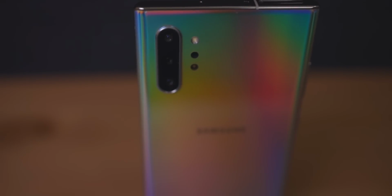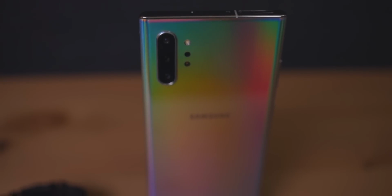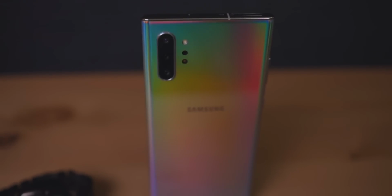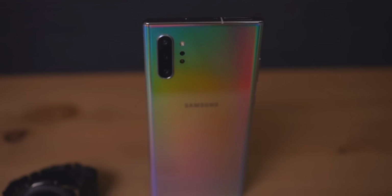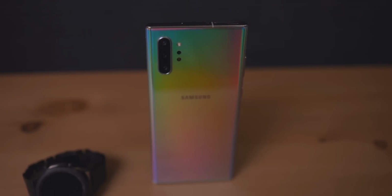Now, the front-facing camera on the Note 10 Plus, for me, is meh. It's doable, it's usable, you can get great content, especially if you're in ideal lighting. I'll show you guys a video I took outside, and it doesn't look bad. I'm outside, ideal lighting, and it performs well.